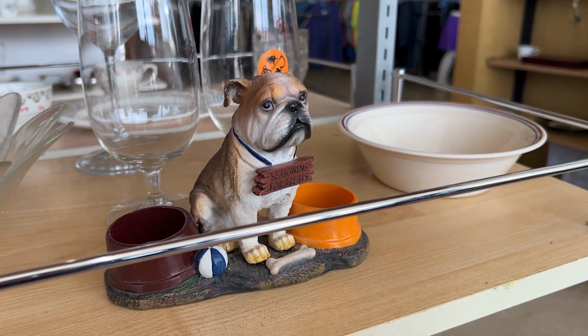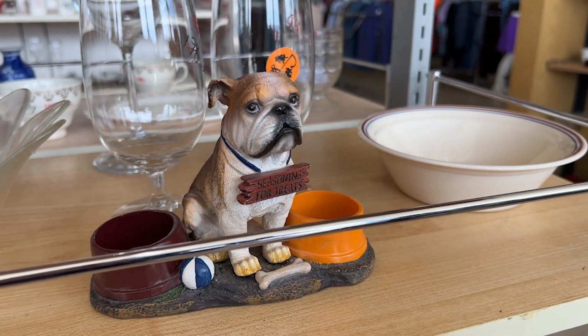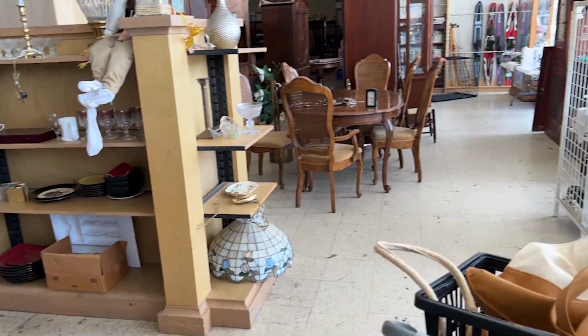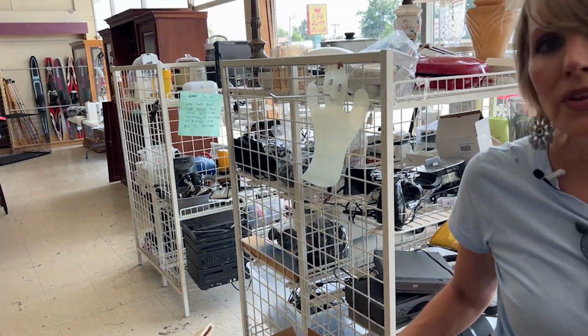Now something else that you probably kind of want to do is when you are approaching these stores, look through the window and see if they've got some things on display, because a lot of times they'll put what they perceive to be their best items in the window.